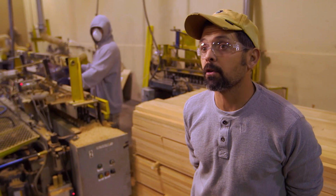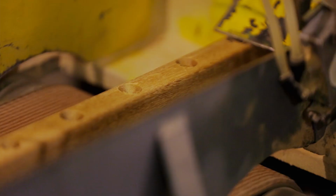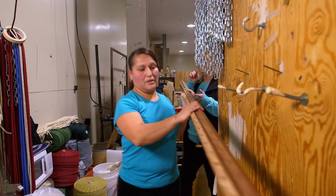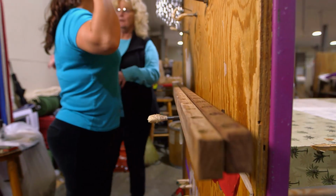It resists weather very well and for a long amount of time. The wood is sent through a gang drill to receive a set of holes that are an equal distance apart. Then the spreader bar is sanded to ensure the wood is smooth and splinter-free. Okay, so back to Layla. And now she has her spreader bars. It's time to begin the hammock assembly.